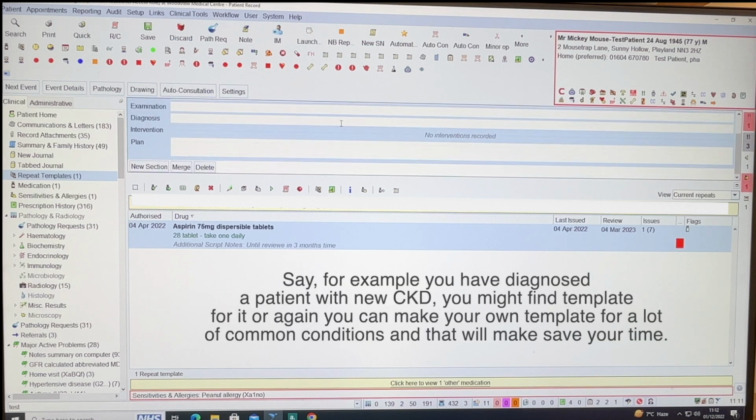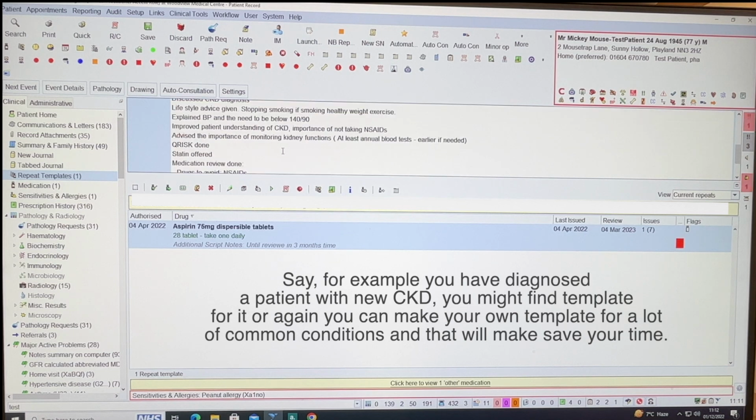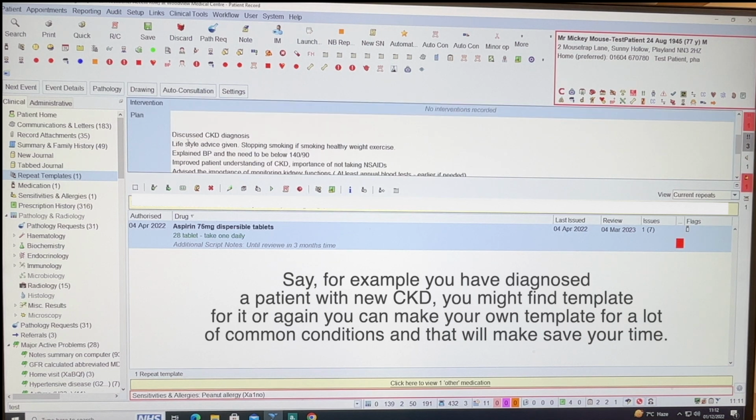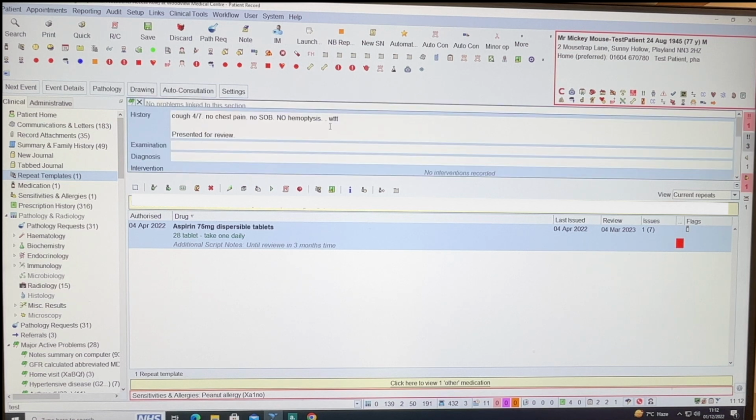Another example, if the patient has CKD, you just press this and you get the template again. So this again says what you need to do with a patient who you have diagnosed with CKD. You have discussed CKD diagnosis, lifestyle advice, stop smoking, weight and exercise, explain importance of blood pressure, importance of not taking NSAIDs, and so on. Yeah, let me give you another example.